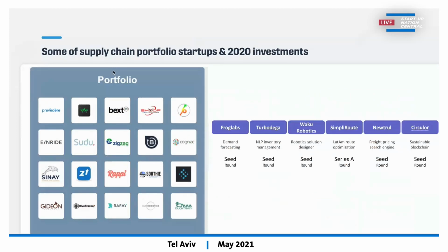Yes, and then the next topic that I wanted to talk about is some of our investments in the supply chain sector from 2020. As you can see, some of the trending topics that were really crucial for us in 2020 were demand forecasting, inventory management, route optimization, pricing search engine, also a little bit of blockchain and track and trace via blockchain, and also robotics. So we also invested in a startup that provides a platform for robotic solution design. As for the geographies, mostly we invest in the US and Europe, but this time in 2020 we also looked into South America and Africa for investments.